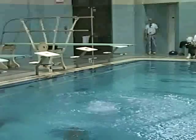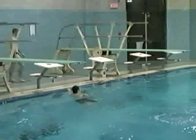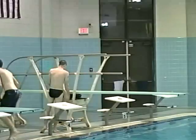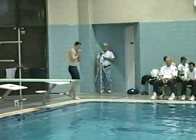Very strong tuck. He did actually pretty well on that dive. I'm paying him pretty straight. They're going to give him 5, 5.5, 6, 6. So he did get those two 6s, which means one of those is going to be averaged into his score. So that's good for him. High jump on that, very strong tuck, so hence the score.